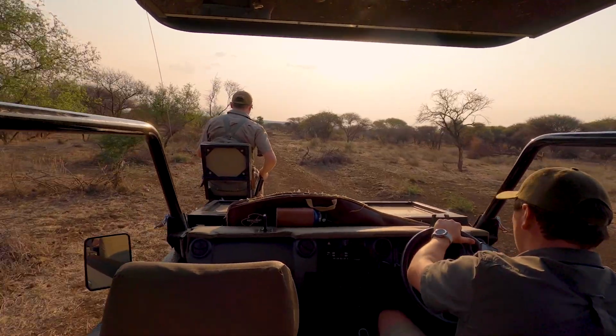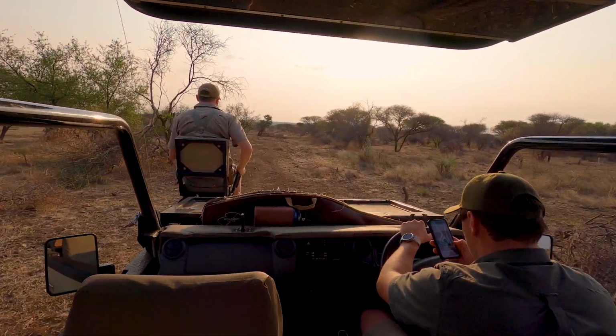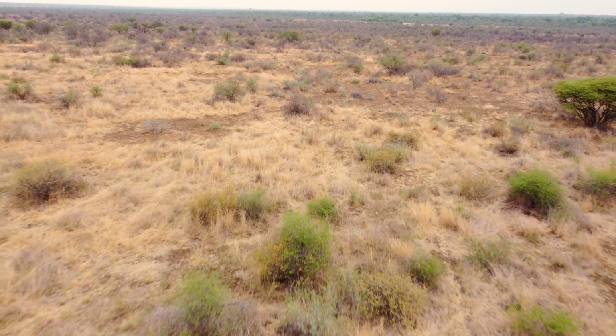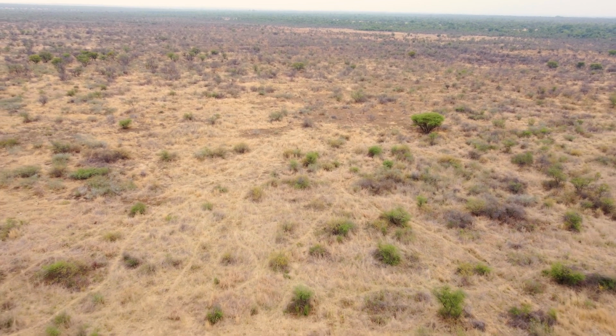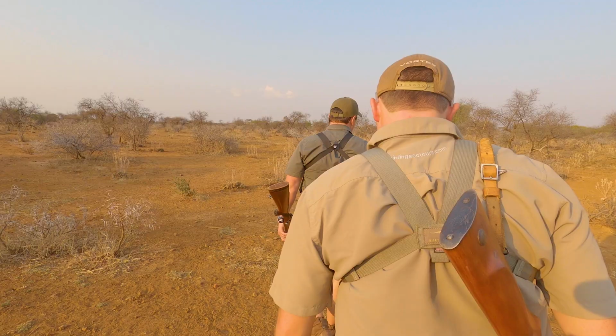We realized that this rhino was covering some decent ground, so we hopped back into the cruiser to try and track it a little faster. Eventually we figured out, with no help from our texting and driving guide, that the rhino had moved into this massive wilderness section with limited road access. So we stopped and continued on foot, hoping to come across the trail somewhere in the block.